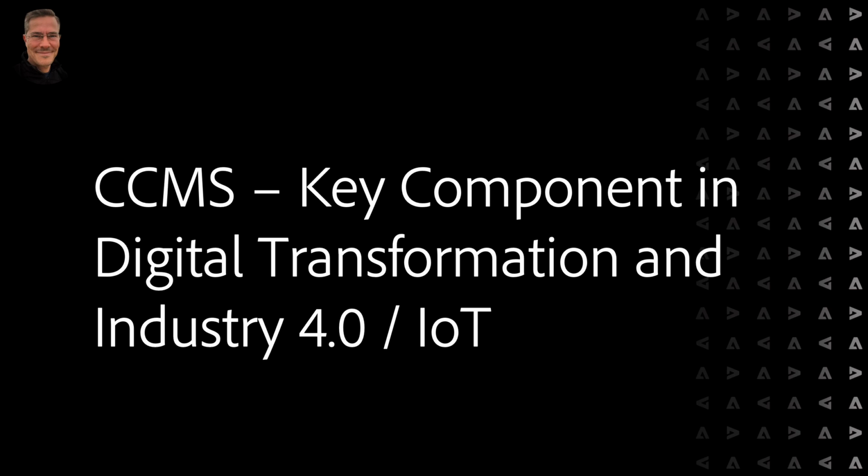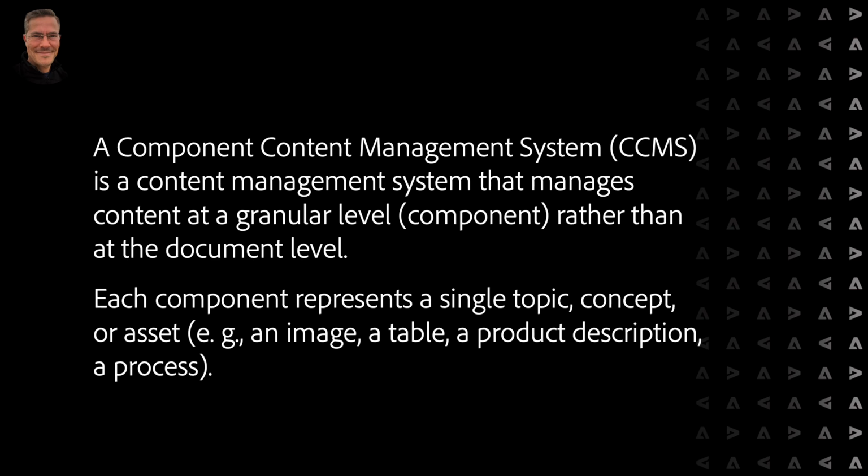Now let's have a look at the CCMS, a key component in the digital transformation and Industry 4.0 and IoT. A component content management system, or CCMS for short, is a content management system that manages content at a granular level, a component, rather than at the document level. So tools like SharePoint, they are not component content management systems. They are maybe document management systems or document repositories.